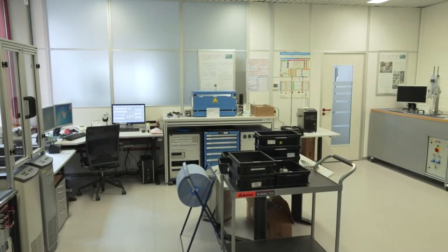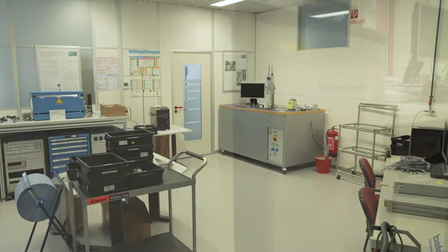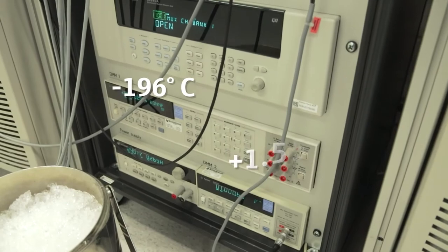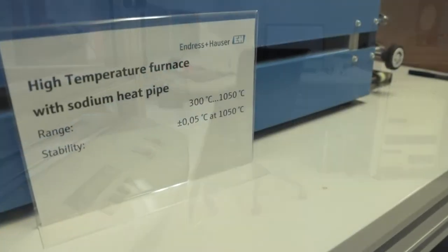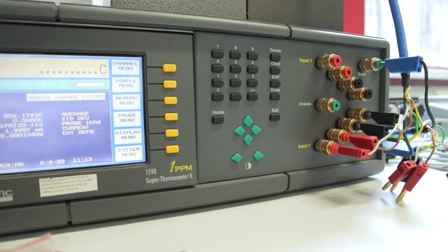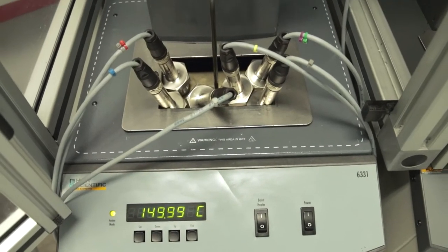In our accredited calibration labs all around the world, we have the possibility to calibrate from -196 till +1550 degrees Celsius. For a sensor transmitter matching, the individual characteristic linearization curve of a sensor is being identified and stored inside the transmitter. This is realized by a 3-point calibration.